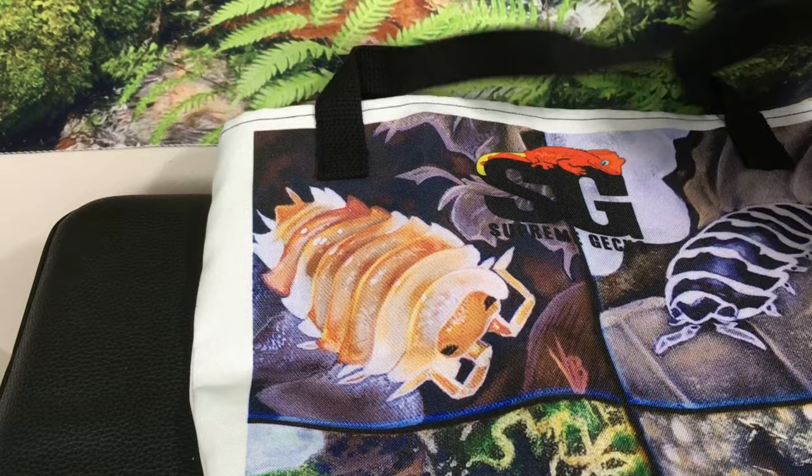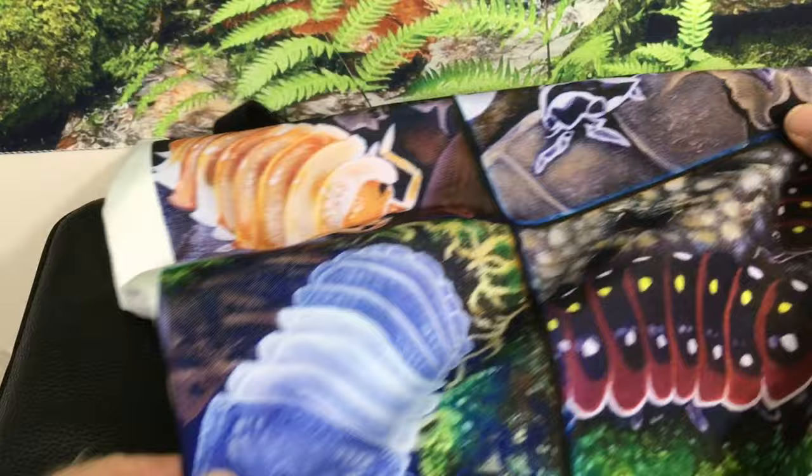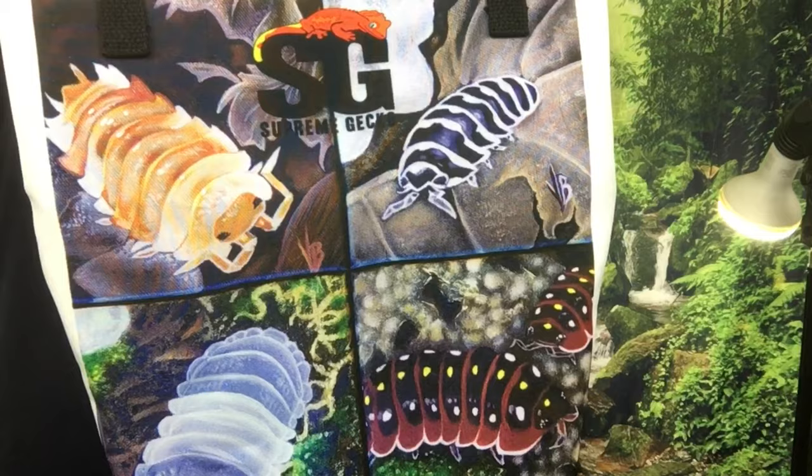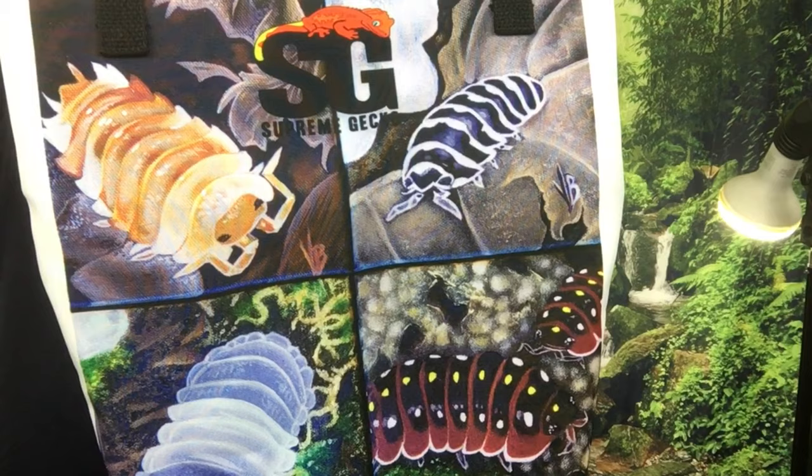Look at this tote bag. There's an orange koi right there. Love it. Supreme Gecko logo there. It's got a zebra. Looks like a panda king. Armadillidium klugei Montenegro. Whoop, I dropped it. That's fun. It looks like both sides are identical.